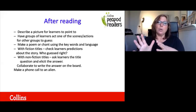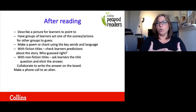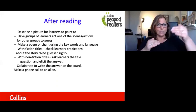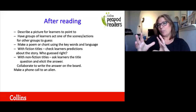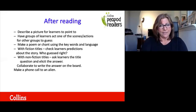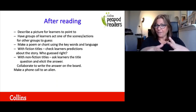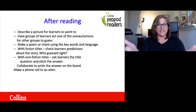Alternatively, the other groups could try to narrate the scene in English as they watch. So one group just acts, mimes without words, and the other group has to put the words, the dialogue, over the top. And that's quite a fun activity. You could focus on keywords from the reader and then get learners to devise a poem or a chant and then have them perform it to the rest of the class.